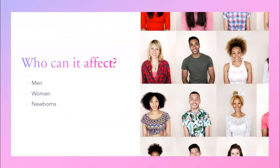So who can it affect? As you may have already learned, chlamydia predominantly affects men and women. In some cases, a pregnant woman can unknowingly pass chlamydia onto her newborn during childbirth. In newborns, cases of untreated chlamydia can result in early delivery, conjunctivitis, and pneumonia.